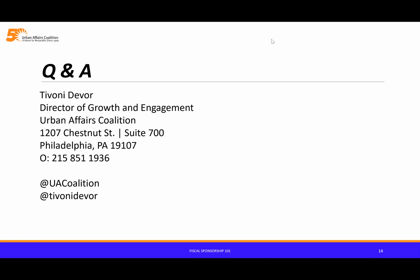Do you list professional services in your budget for the admin fees? Yes, you can. So usually the professional services are bundled under what's called admin fees or indirect rate, and that covers the quote unquote overhead, which is what the admin fees cover. Usually you don't have to list them out by detail in a grant or budget application.